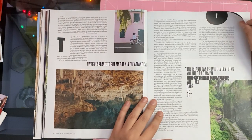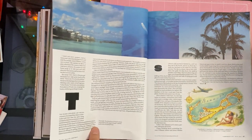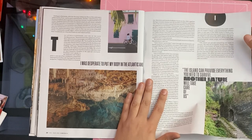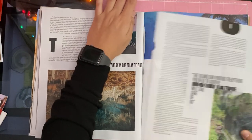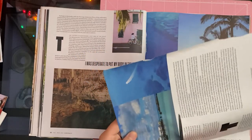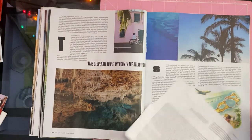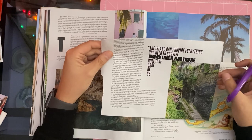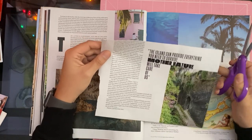The island can provide everything you need to survive. Mother Nature will take care of us. I like that quote, and I like the sky. I could have rulered that, but I forgot. I think Mother Nature will take care of us. I think I'm gonna take that.